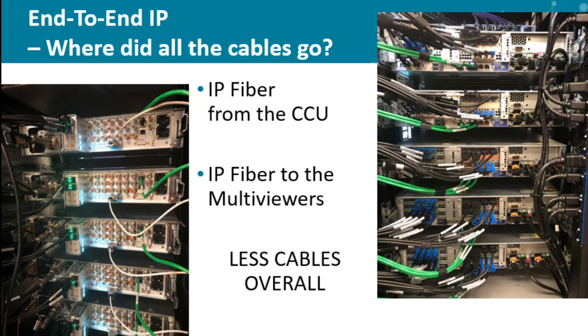And that's not just about physical space. Think about the number of cables that have been reduced, and every one of those cables had to be labeled and strung and installed and project managed. So reducing the number of cables alone reduces the cost of the project. And even on the right, that's a rack of multiviewers. Now it looks a little fuller, but each one of those boxes is a 48 PIP 4 display multiviewer. So it really is just a lot less overall volume of cable and number of cables. So that's helped a lot.